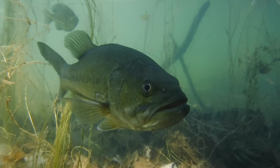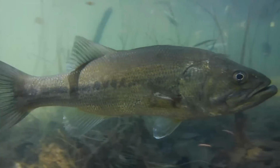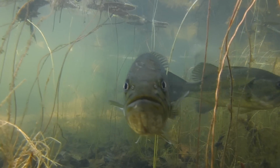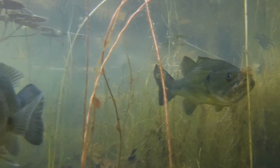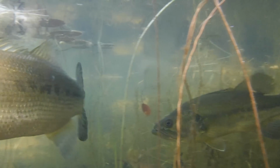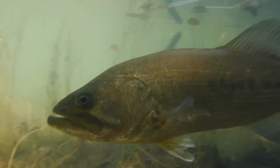These aquatic carnivores have a diet that includes other fish, frogs, salamanders, snakes, crayfish, small turtles, small birds, worms, and insects. Large bass, such as the ones seen here, have a diet that consists primarily of other fish.